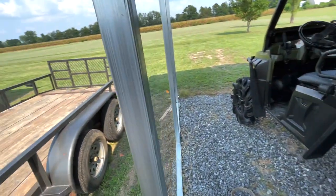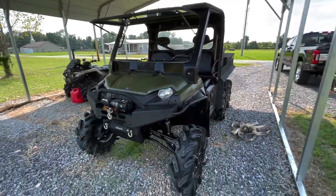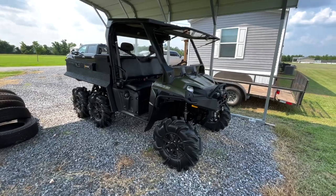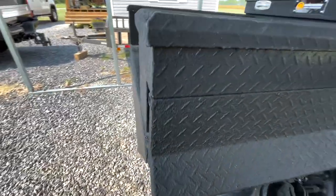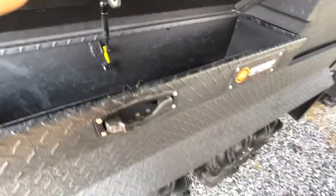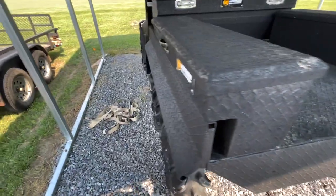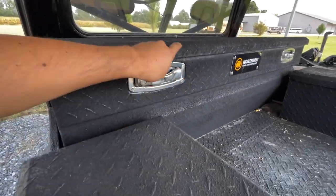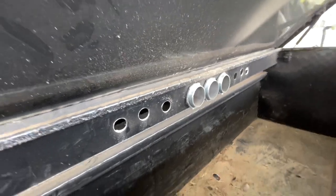Alrighty, got the side-by-side unloaded. Took it for a quick spin earlier. Looks pretty mean. It's got toolboxes for tools. Maybe I'll put my Yeti on this or something. Toolbox there. And then, cool thing, it's got a snorkel that comes out into here that the previous guy did. So that's pretty neat.